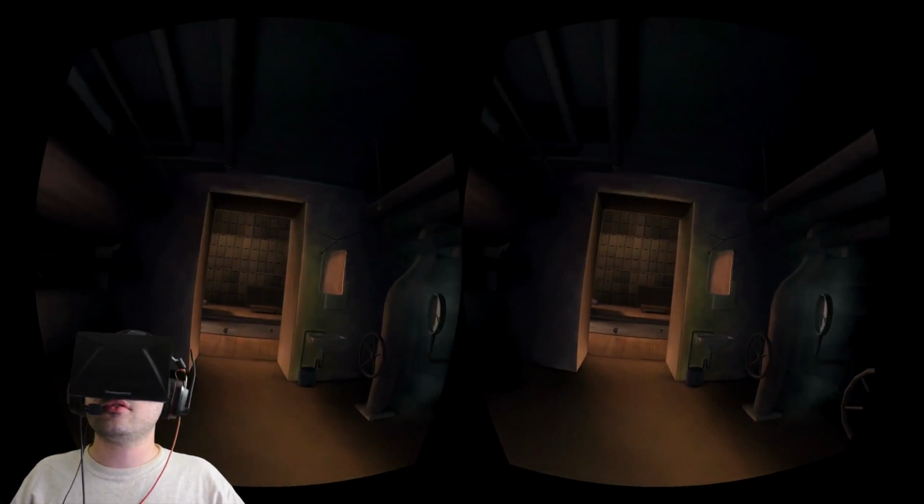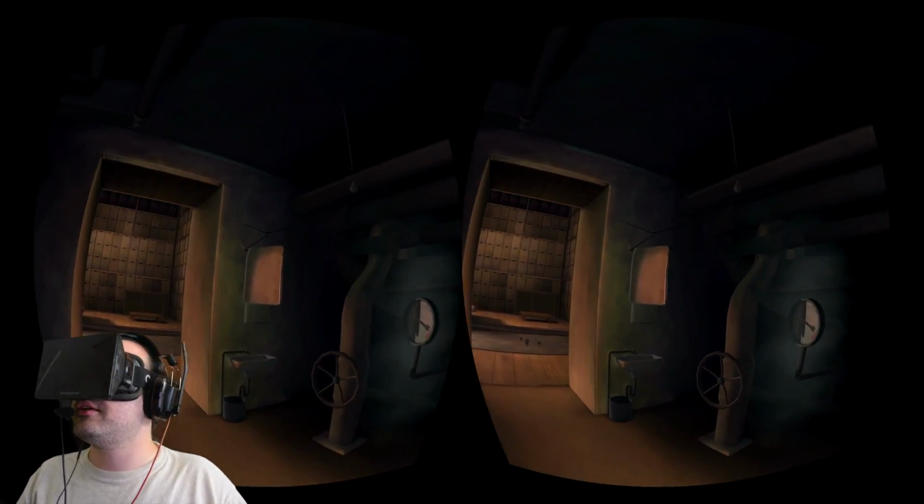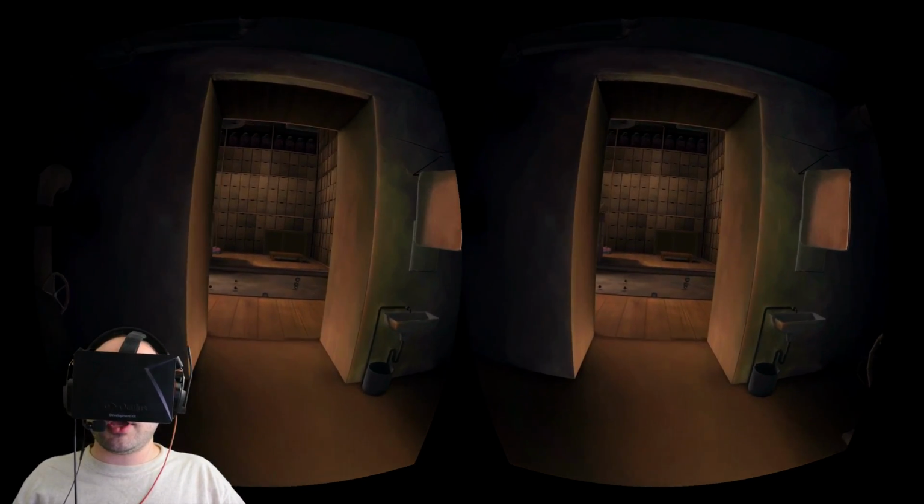I don't appear to have... Do I have a walking animation? I don't think I do. I think I'm just kind of sliding around. That's fine. So you can see the meters on these pipes going wild. Apparently I can't see the door behind me the way I came in.